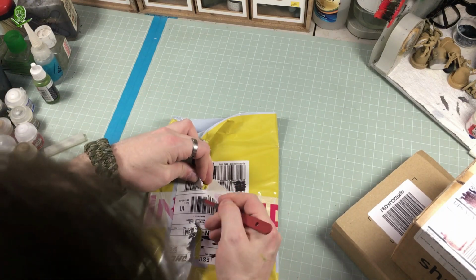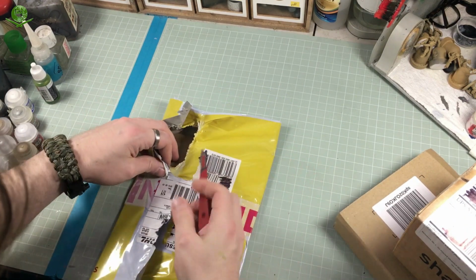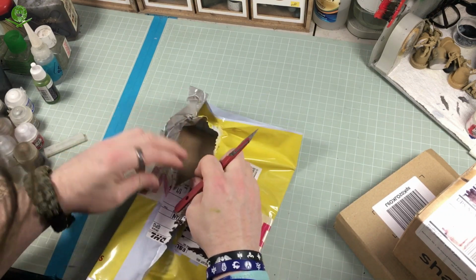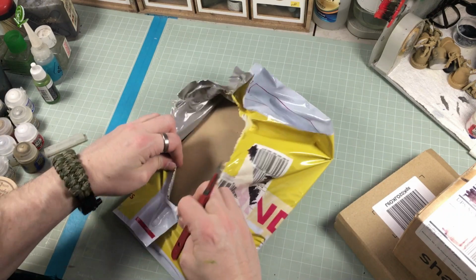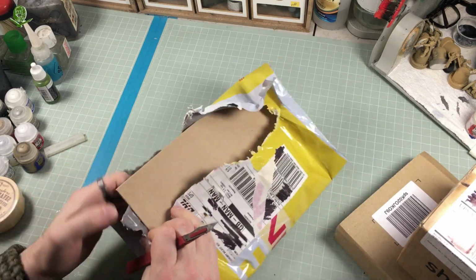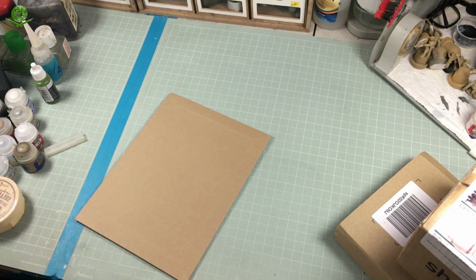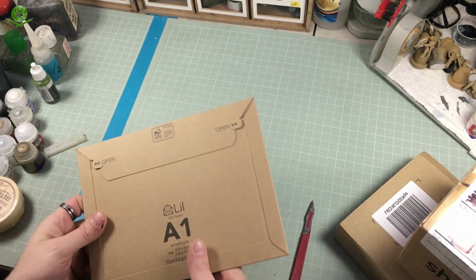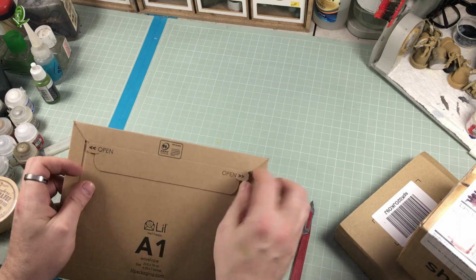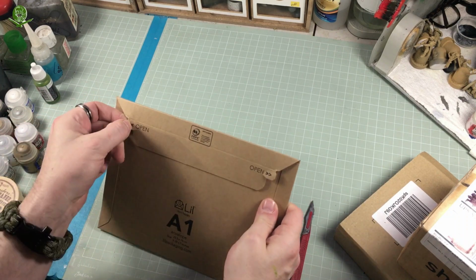I'm being really delicate here, aren't I, when I could just rip the thing open. But I've got to be careful because I don't want to damage what's inside. Oh, that wasn't easy. This is the bluntest knife known to man. Wow, you guys love watching me trying to open boxes and packages, don't you? In this little packet, there's more things to open. It says open and there are arrows, but if you pull that way, nothing happens.